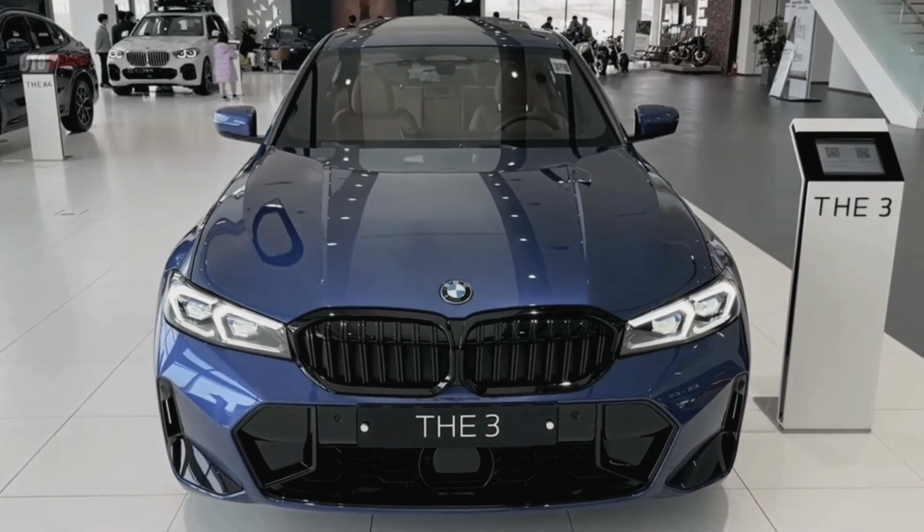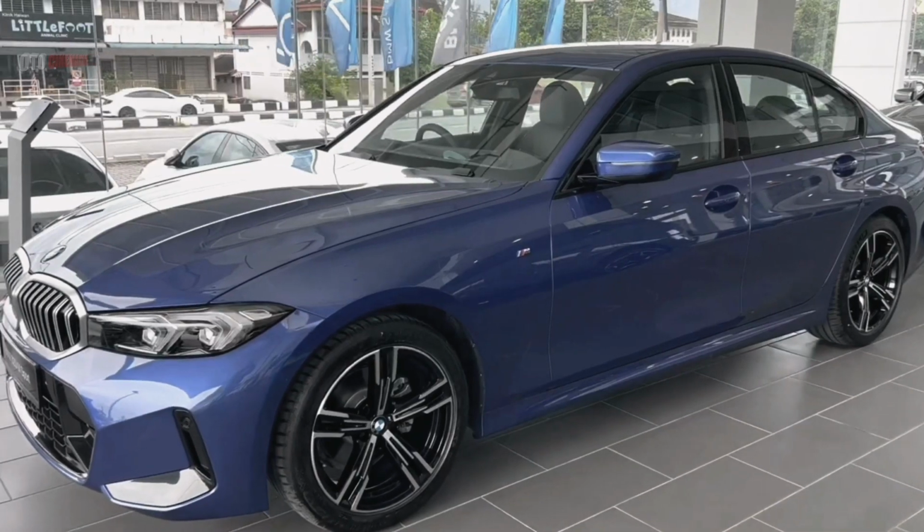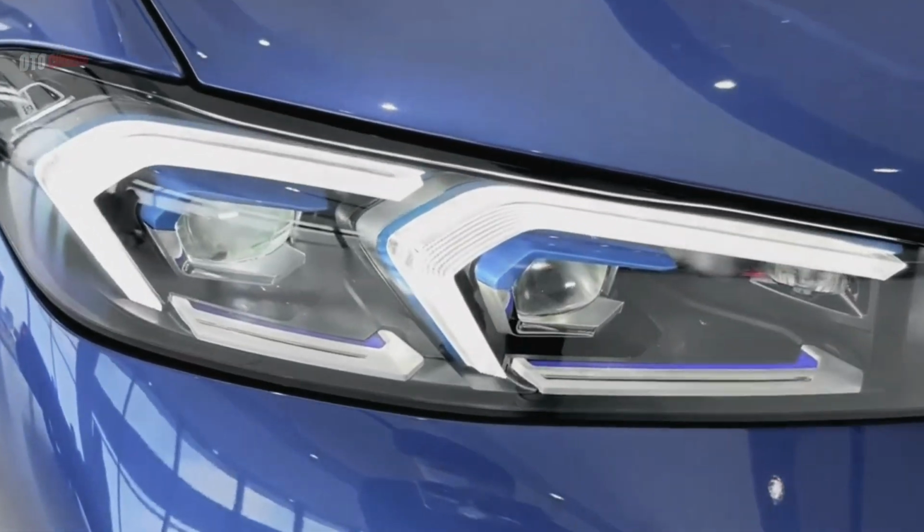costs around $44,795. Few cars can serve the gods of comfort and sportiness quite like the 2023 BMW 3 Series sedan.